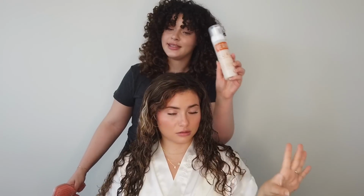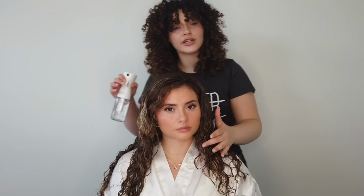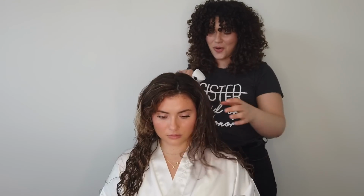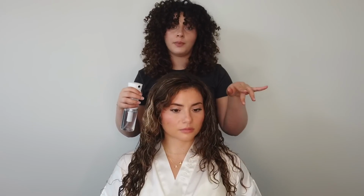Never skip a gel. You never want to skip a gel, only because it's going to give you the extra hold. But if you do like to avoid a crunchy hair hold, or you want your hair to be nice and defined, but without that really, really wet look, then this is absolutely the perfect gel for you. We're just going to make sure Amanda's hair is nice and wet before applying that.